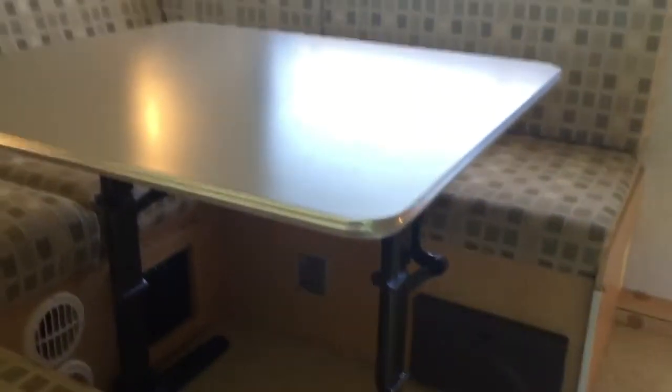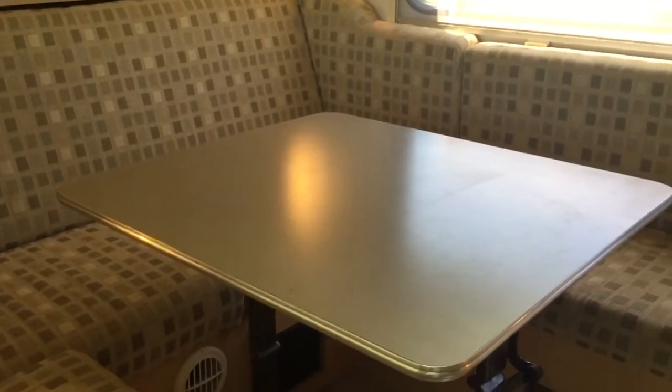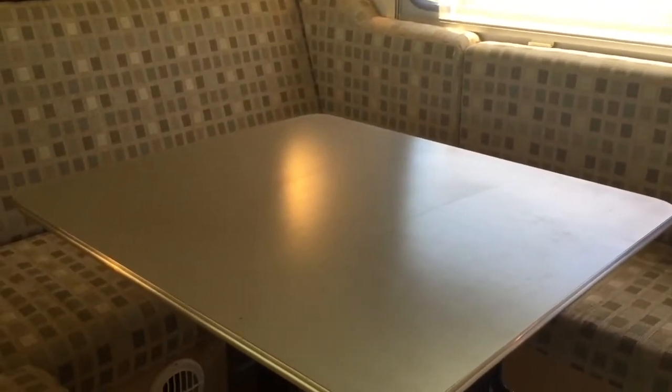I will post pictures of the bed setup. It's bigger than a queen size bed, and it's shy of a king size bed, so it's pretty big. You can actually sleep three full adults in here, no problem.